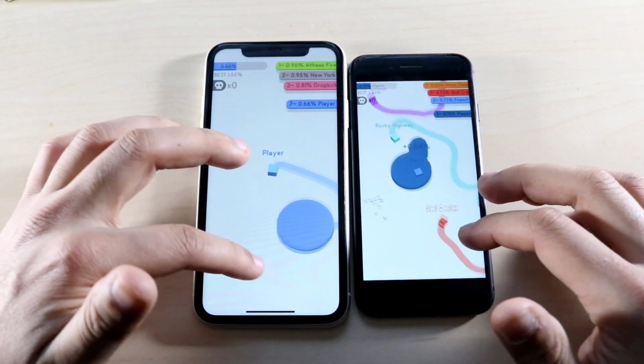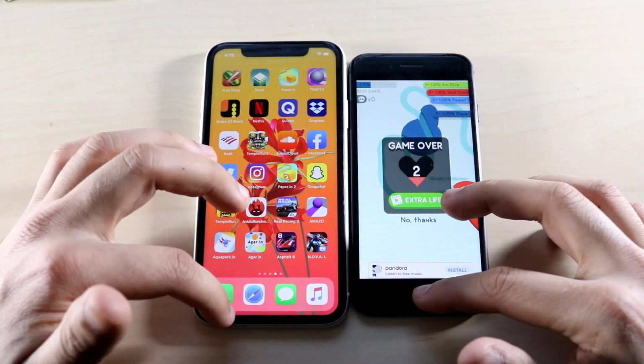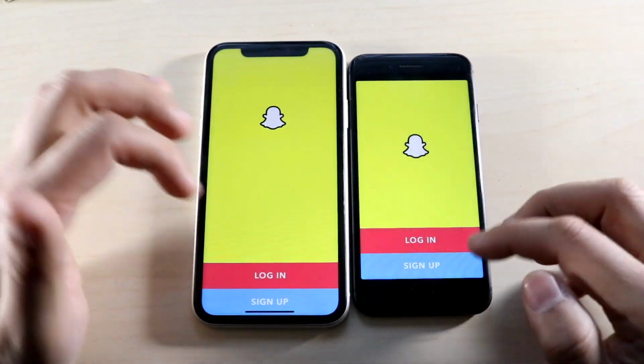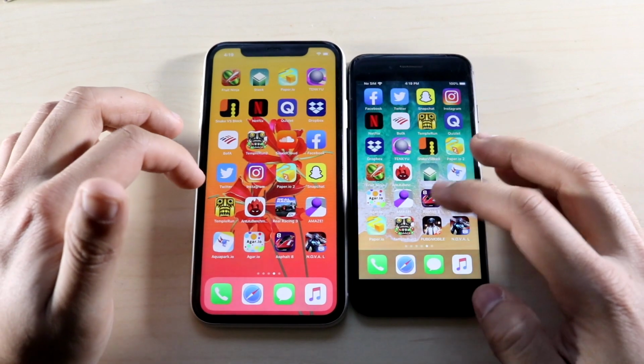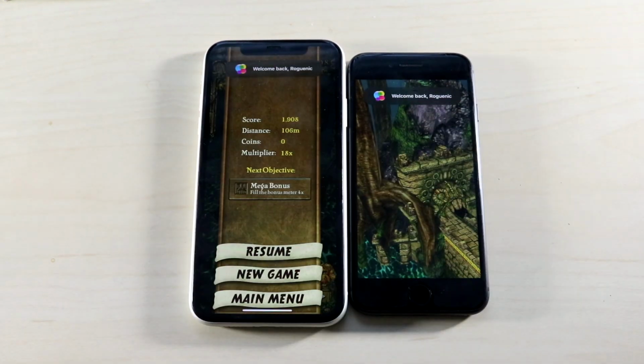Let's get into some gameplay, see if there's a big difference. And I already died on the iPhone 8, and I don't really see that big of a difference, to be honest. Snapchat, 3, 2, 1. And iPhone 11 definitely faster there. Temple Run, 3, 2, 1. And of course we're in a game on the iPhone 11.